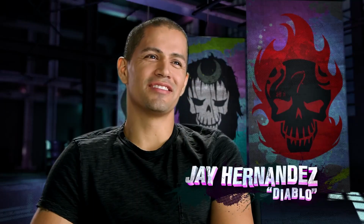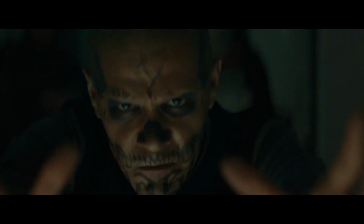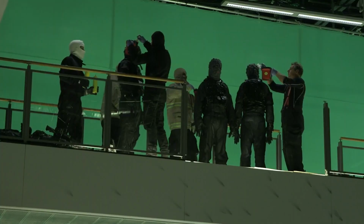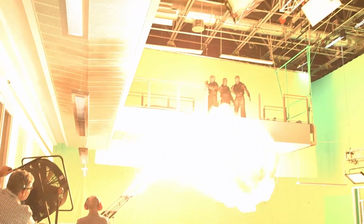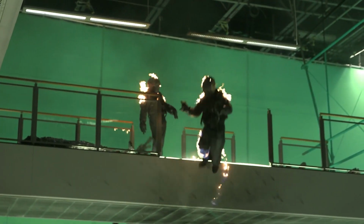And then there's this one scene where I kind of save everybody's ass. That was a massive effects thing where they had set up a flamethrower to burn these guys on this scaffolding. And then they come tumbling down. It's a great shot.